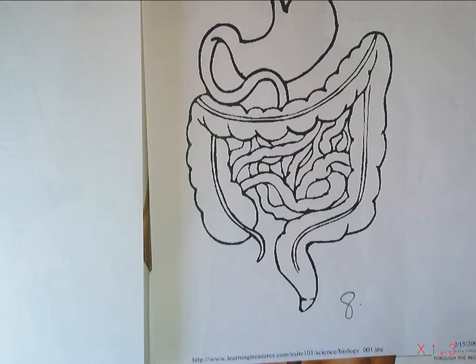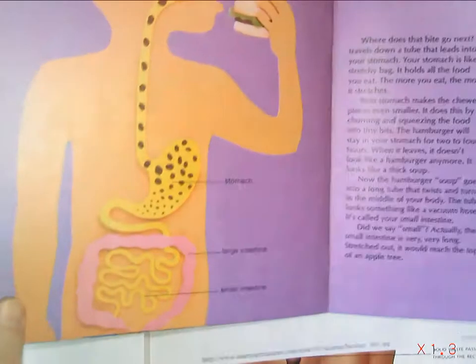We call what happens to your food your digestion, or the digestive system. And it starts when you take a forkful of food off your plate and put it in your mouth. Then your teeth and your tongue all work, starting with the food, and you swallow and it goes down your esophagus. See, I'll show you this.